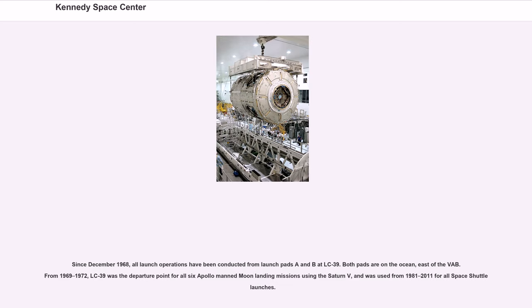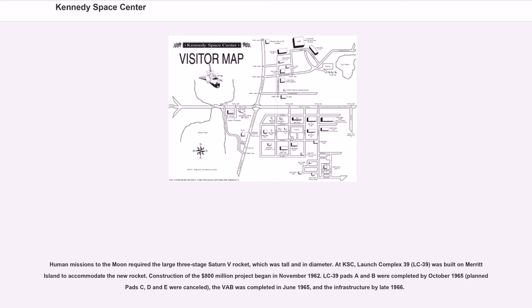Both pads are on the ocean, east of the VAB. From 1969 to 1972, LC-39 was the departure point for all six Apollo manned moon landing missions using the Saturn V, and was used from 1981 to 2011 for all space shuttle launches. Human missions to the moon required a large three-stage Saturn V rocket, which was tall and in diameter.